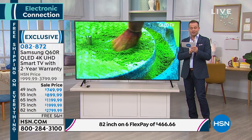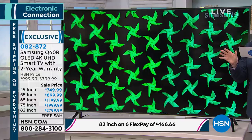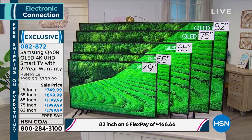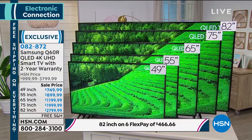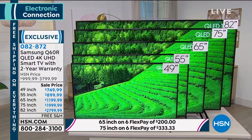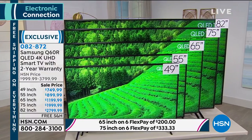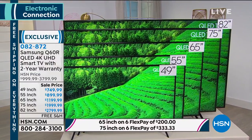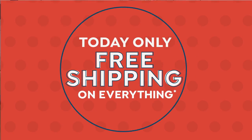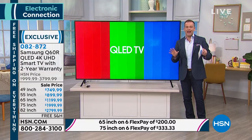The 75-inch is normally $2,999. We've knocked $1,000 off that. It's now under $2,000. The most popular size is the 65-inch, and that is at just $1,199. That's a big TV, folks. If you're looking for a 65-inch TV, this is a QLED smart TV. We're also gonna double the warranty tonight. So instead of a 1-year Samsung warranty, it is a 2-year Samsung warranty. This is free shipping. Everything is free shipping for the next hour and 19 minutes.